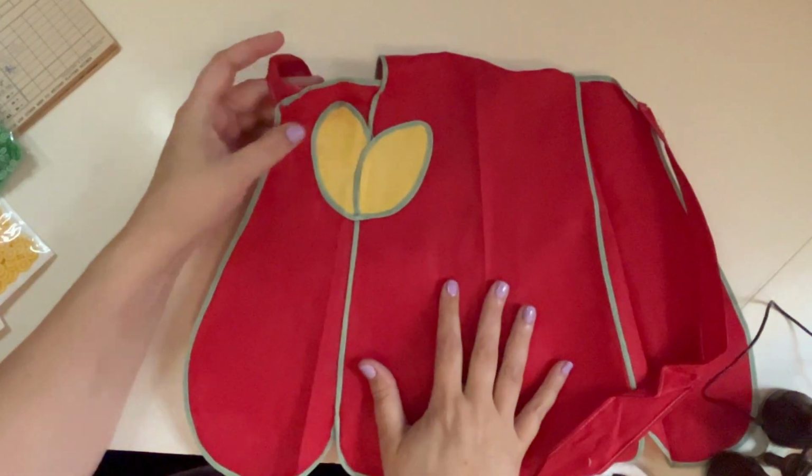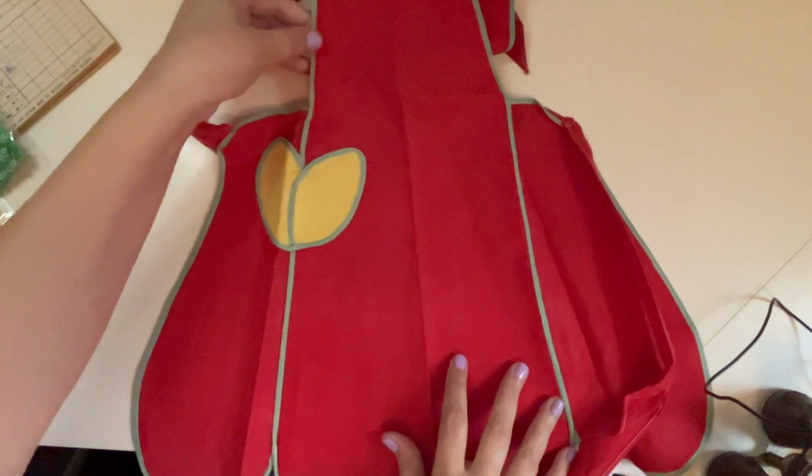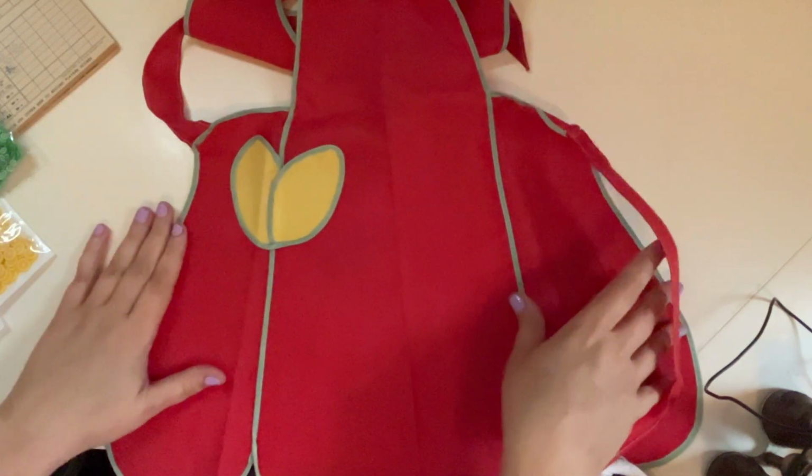And then at the estate sale, let me show you the things I got there. I got some aprons, and they're so pretty. This one has a little tulip on it. It's like a little kid's apron. Isn't that so cute? Love it.